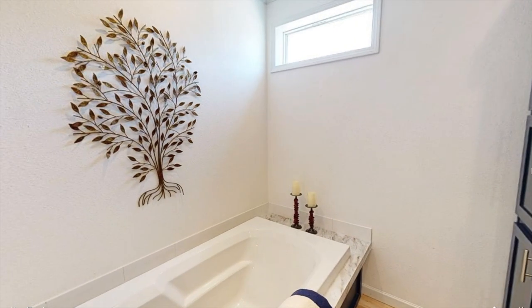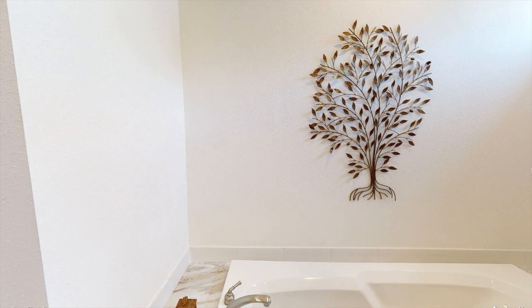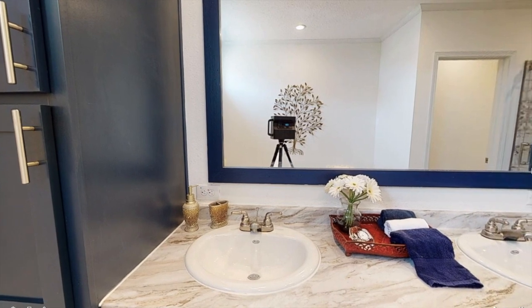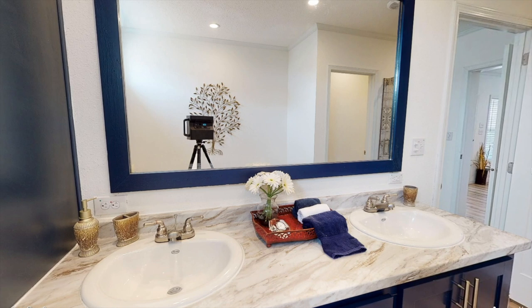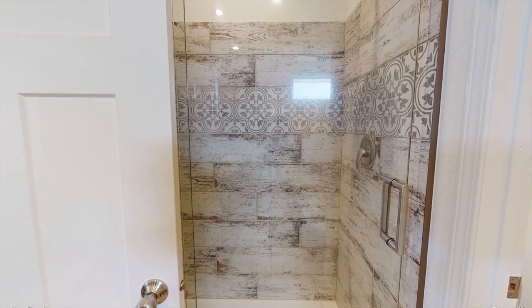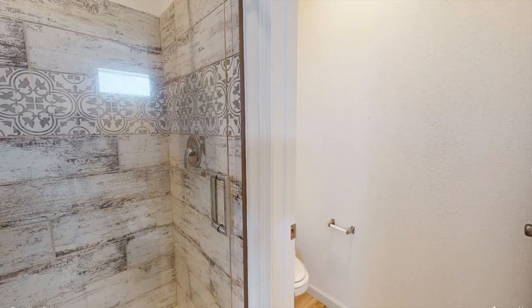So over here in our master bathroom, we have a large soaker tub and a little area to place anything like candles or bath salts or whatnot. And then to our right, we have cabinet space, a huge mirror, and then our two sink vanity. So over here we have a beautiful shower, and the wall kind of has a similar artesian style that the kitchen had. And over here behind this door we just have the toilet.